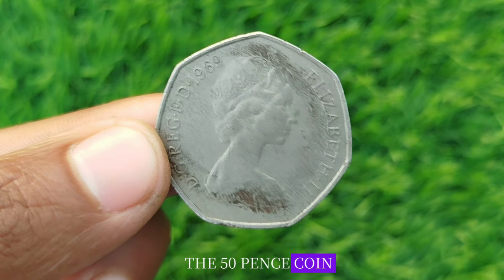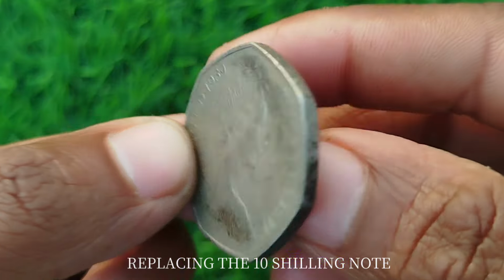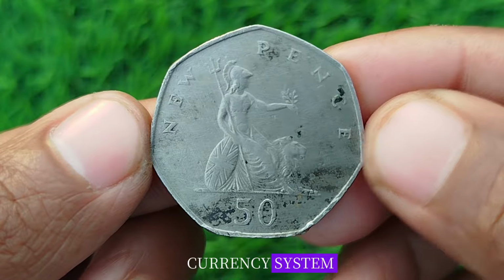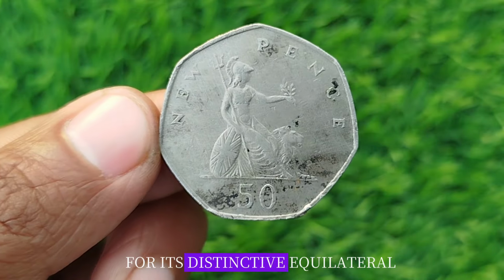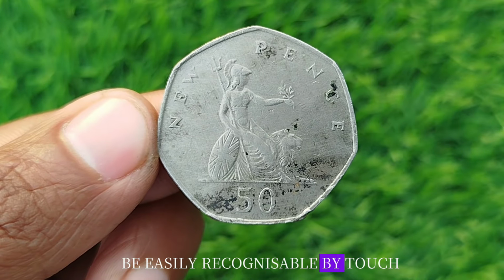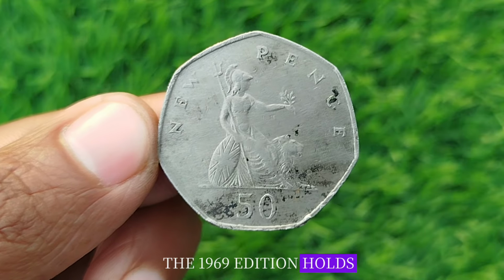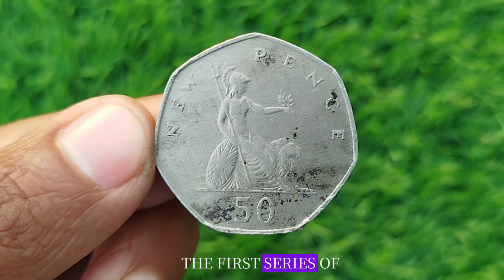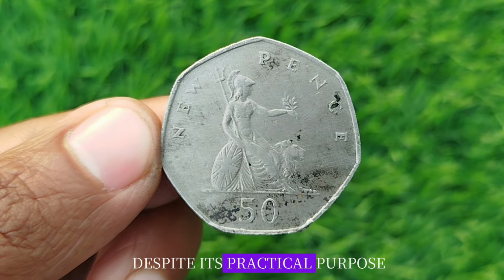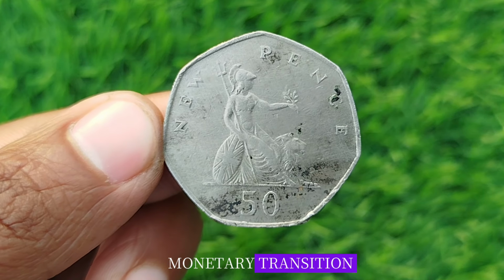The 50 pence coin was first introduced to the United Kingdom in 1969, replacing the 10 shilling note as part of the decimalisation process, which simplified the British currency system. This coin is notable for its distinctive equilateral curved heptagon shape, which was designed to be easily recognisable by touch and visually distinct from other coins. The 1969 edition holds particular importance as it was among the first series of 50 pence coins minted for general circulation. Despite its practical purpose, it has now become a collectible item, reflecting an era of monetary transition in British history.